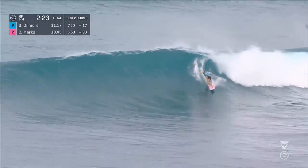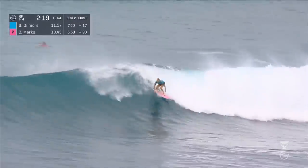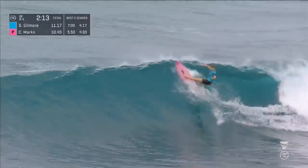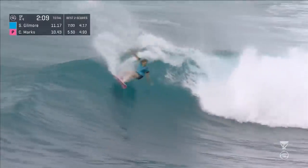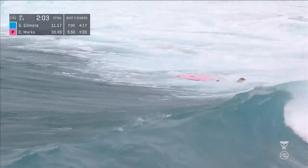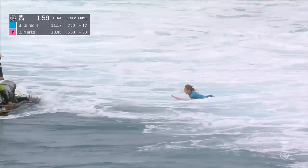Gilmore uses priority on a gorgeous wave at Honolulu Bay. Nice wrapping turn. Digs into a searing carve. Gilmore eyeing off the lip line. Lays down the carve towards the end of the keiki bowl and goes down. Right when it felt like Steph had surfed her way into rhythm, she fell on the finish.